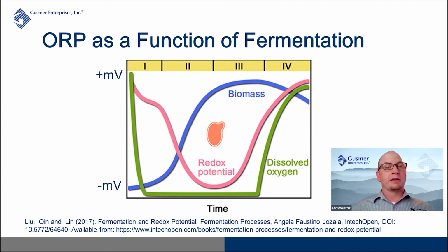In doing so, metabolic flux in the system really starts to move in one direction, and you drop that oxidoreductive potential, and you hit a minima. What's interesting, and I think a big takeaway on this graph, is that as ORP, or redox potential, hits a minima, your biomass is hitting a maxima. And as a brewer or seltzer manufacturer, you can take advantage of this.